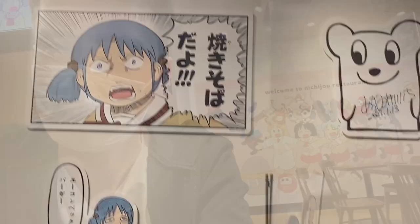Yakisoba dayo. Yep, as predicted, the waitress was a bit shocked that I ordered one of all of the drinks, zenbu hitotsu, but I'm excited. Thank you everyone so much. This is gonna be fun. This is a really, really cool cafe. This is kind of surreal.